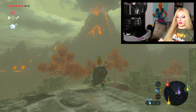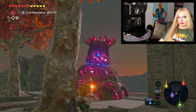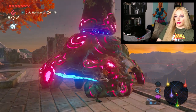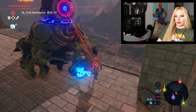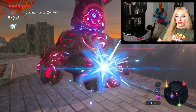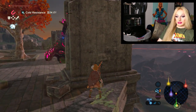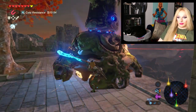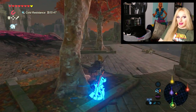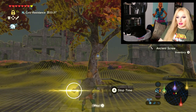You can't kill them, can you? Is it something to do with this guardian that's here? Oh, okay. So it does have a health bar. Yeah, look, it's nearly dead already. Run, run, run, run, run, run! Link! You silly Billy. Come on. I got it. I just killed a guardian. It didn't do anything though.